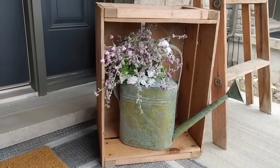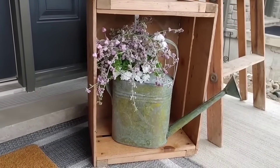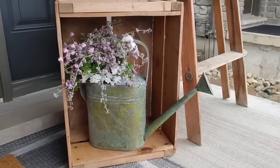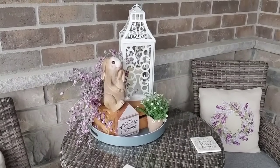So I'm just starting off on my porch here, and I did make a whole video on how I decorated my porch, but in case you missed that, I'm just showing a recap here. And I love this watering can with these spring florals, as well as this little vignette I created on my outdoor table.